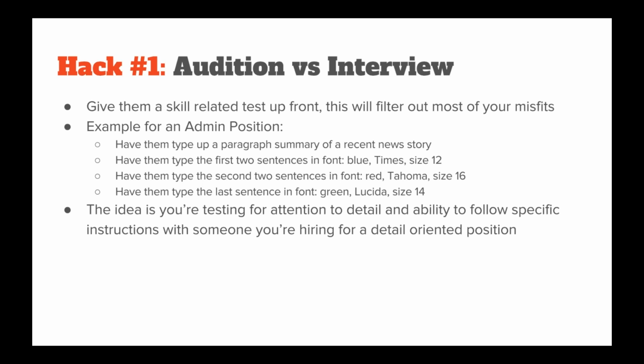So what you do is, listen, if somebody doesn't even send you a paragraph summary of the recent news story linked to, you immediately disqualify them. Like if all they sent you was a resume, they didn't do this, done. Next, if they sent you the paragraph summary, but they didn't follow the instructions for the font sizes, colors, and shapes and all that, next, done. Because guess what? If they can't follow these detailed instructions on a job posting when they're actually trying to get the job, do you think they're going to be any better on the job? The answer is across the board, no.